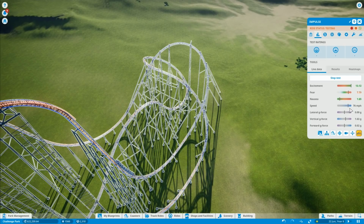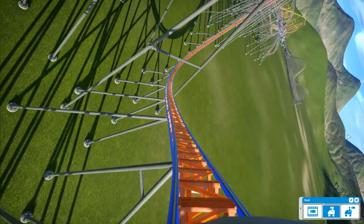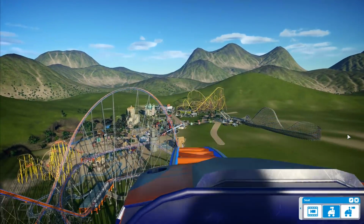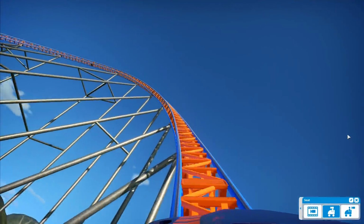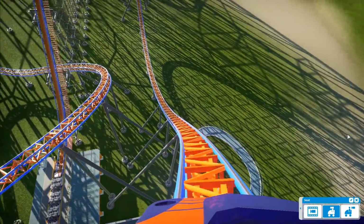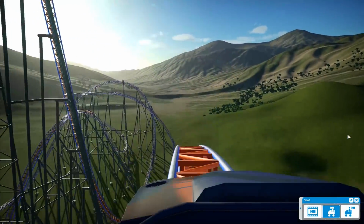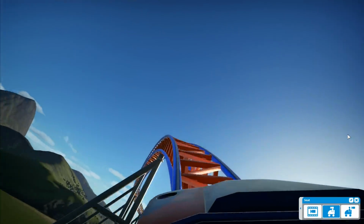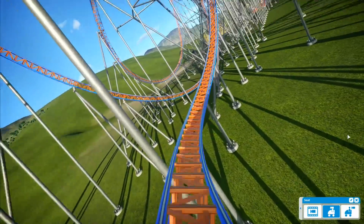Speed, 38, 50, 60, 70, 80... 100 miles an hour. Okay, this is insane. 100 miles an hour we do on this ride. That is absolutely awesome. I want to actually make this one even bigger and do some heavy editing on it. And I might actually just leave it like it is, and then we'll get a second one. And the second one we will heavily edit and see if we can do anything else with it, and really push the limits of what we're able to do with any kind of roller coaster at all. I think that could be pretty cool.